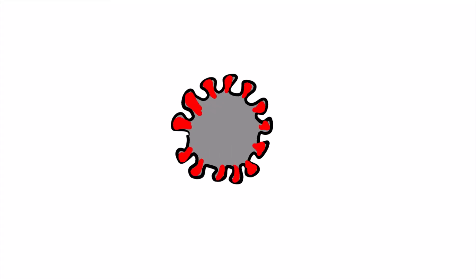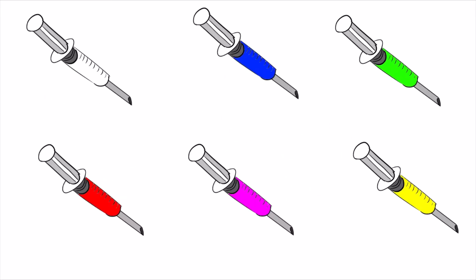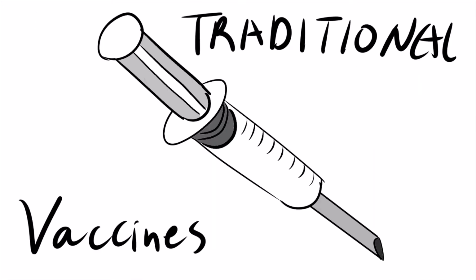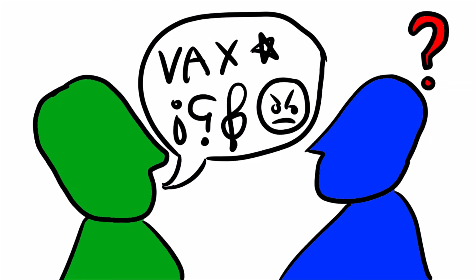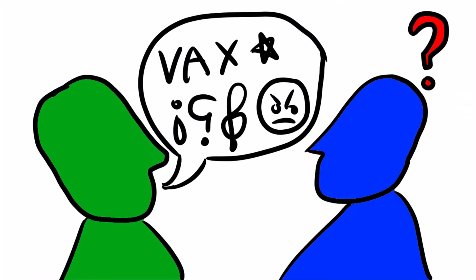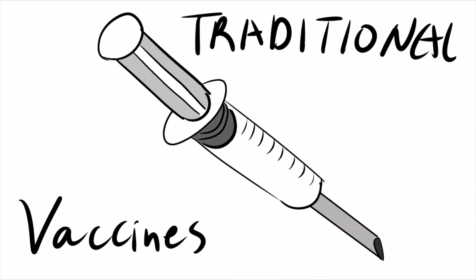With the advent of the COVID-19 pandemic, one new topic started to circulate on social media and cause many misconceptions about itself. Vaccines. There are many different types of vaccines. However, today we will be focusing on the more traditional types of vaccine. Although there is a large amount of misinformation regarding how and if they work, the mechanism by which traditional vaccines function is actually rather simple.